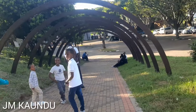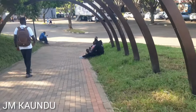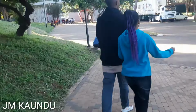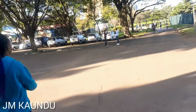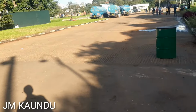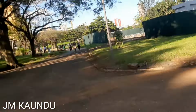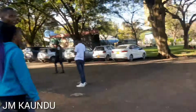So these are the nice places that you can see. The place is massive. I cannot cover it within 10 minutes because I have only 10 minutes to cover this place. There are some guys taking pictures. That is one of the entrances, and then there's another entrance down there.